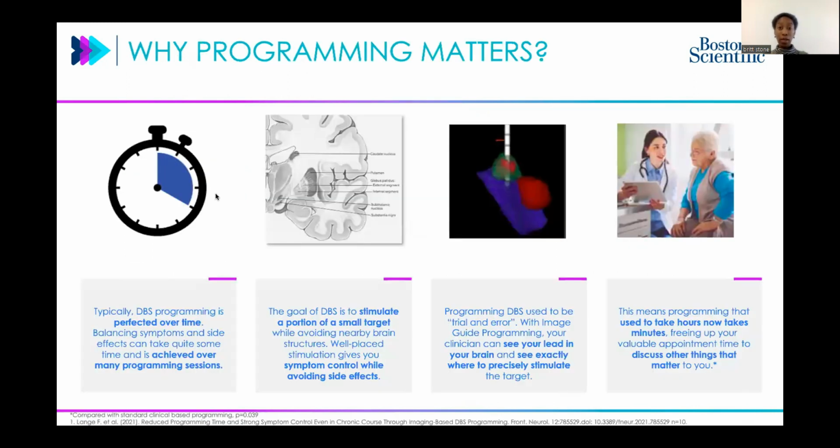We are able then, with fewer sessions, to optimize your treatment plan. And really what that translates to is often shorter clinic visits, visits where we can then address the non-motor symptoms that you might also have, because we aren't just in the weeds of trying to find the sweet spot with your stimulation. It also means that it is a sooner time for you to actually start to notice benefit from your surgery and have improvement of your tremor, which is really the goal of why we're doing this.